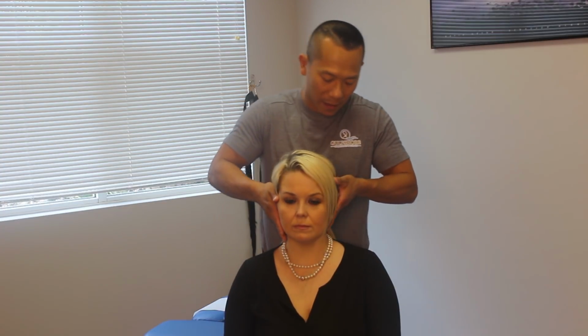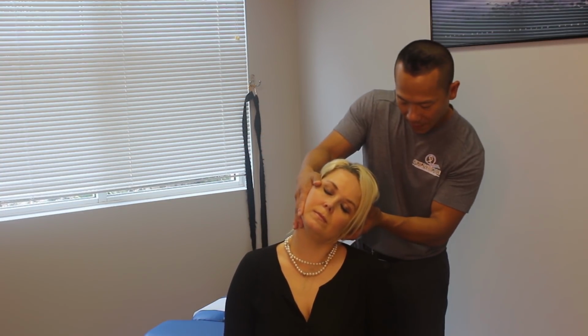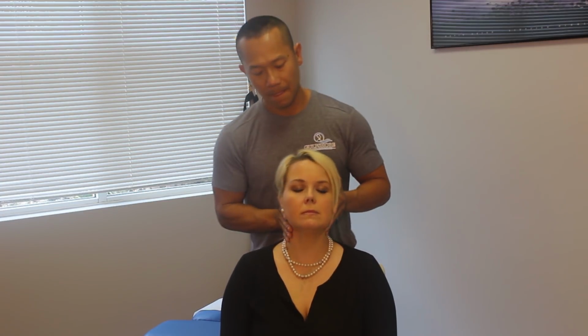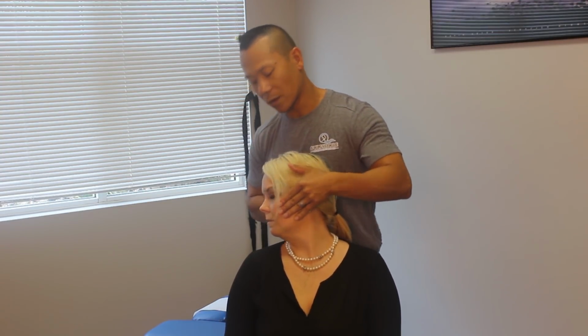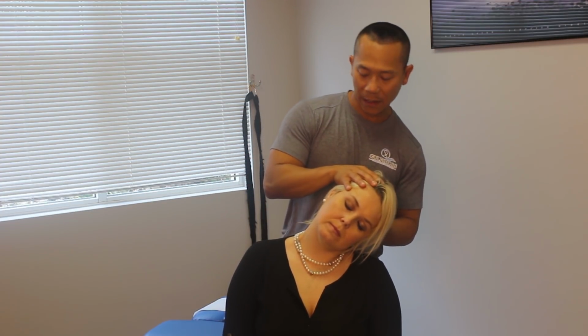So to Amber here, we're going to actually have her bend to the left side. Stay right there for me. Take a deep breath in for me right there, and breathe out for me, nice and easy. Good. Nice job. And let's have you rotate to the left side for me. Good. Go to the right side again for me, please. Look straight for me and bend to the left side for me, please, as far as you can. Good. Go ahead and stay right here.